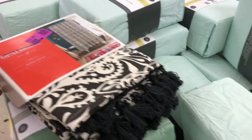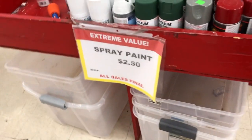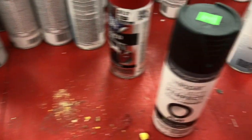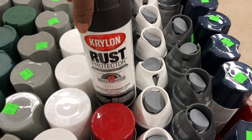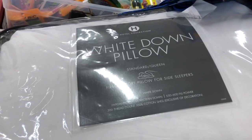But oh, look at this, 70% off on sheets, the whole sheet set. I think these were from Target, if I'm not mistaken. They were really pretty. Oh, and they've got spray paint for $2.50. I don't know if that was Target or Walmart, but yep, they've got Valspar. Oh no, we are in business. I've got to go get hubby because we've got to get some paint over here. Oh, nice colors too. Look, and it's the rust protector, so that's really awesome. So I can spray some things that I found curbside that I'm going to use outside in the garden.